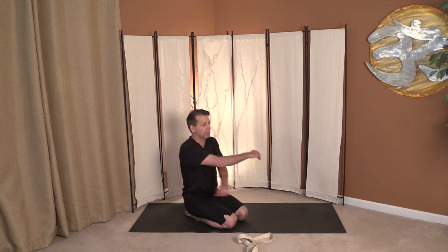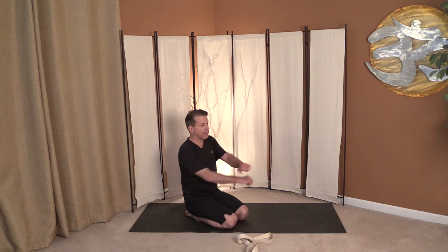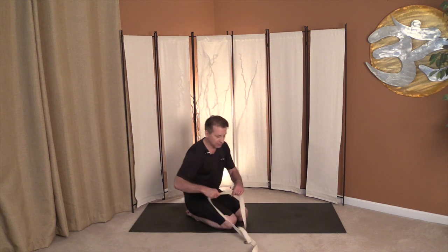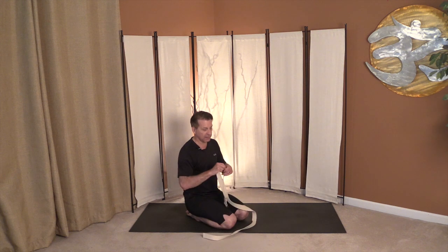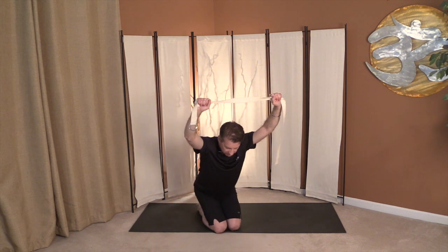From here, keep your belt or your towel, whatever you have close by, and just give your arms a nice little swing, crossing the arms over, just getting those shoulders opened up. Okay, now from here, grab your belt or your towel, whatever you got, and this time we're going to wrap our hands in it and we're going to take it up. Now you're going to try to pull the belt in both directions, okay? So you can feel that into your shoulder area. I'll turn this way so you can see.